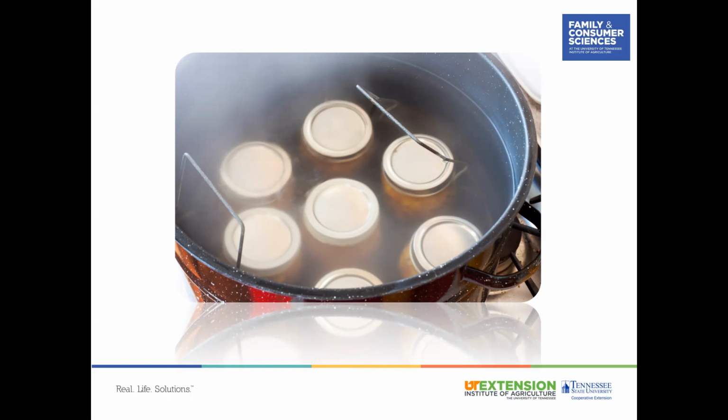I know that this is really hard to do because you want to lift it up, you want to inspect it, you want to see how it's going, make sure that everything is in there. You just want to see how pretty it is. We want you to leave it undisturbed for 12 to 24 hours because that way your lids will seal.